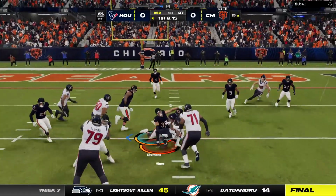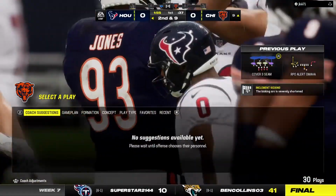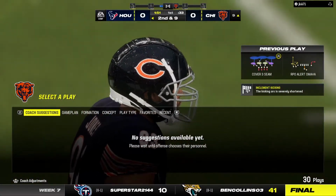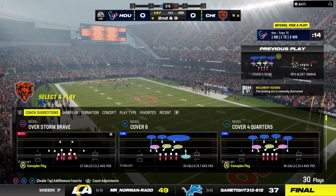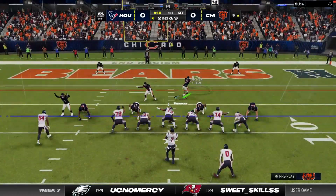Now it's Hines. And now they're inside the 10 as he's brought down at the 9. They get the penalty yardage back plus a yard. 6-yard gain, and it's 2nd and 9. They've created a nice sustained drive off of plays like that. A nice strong run there. It keeps them advancing the ball. Now 2nd and 9.